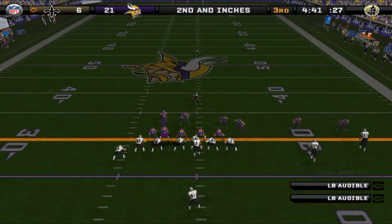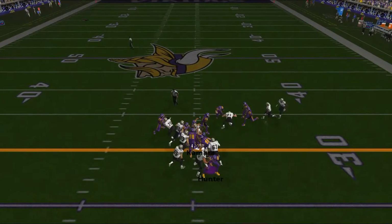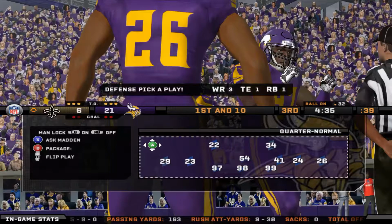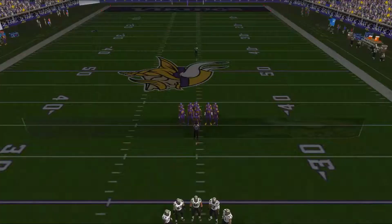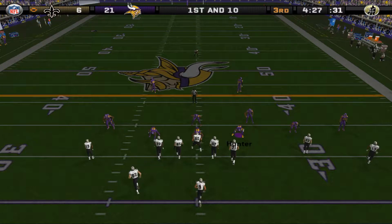Number 41, the lone setback. They give it to the halfback. Number 34 comes up to make the play. At the 32, gain of 2 on the play. 1st and 10. Ball on the 32-yard line.